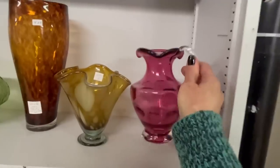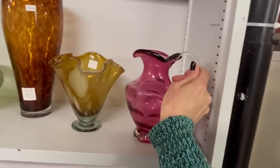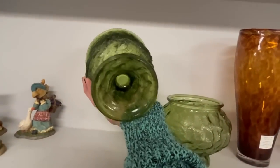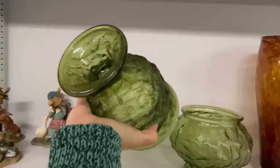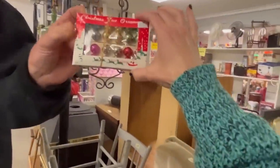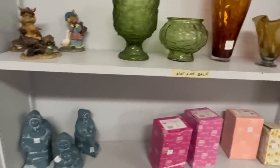12 for that, and this is pretty. 12 for that. A little bit too much, I think. $6. What type of glass is that? Hoosier glass? No, Brody. Oh, Christmas. Oh, those are nice. Little miniature Christmas tree ornaments. I had to get a second basket already.